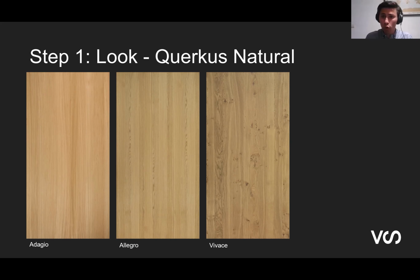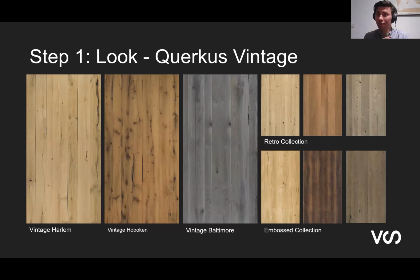So with Adagio, we did a selection of mix match and of quarter cuts. With the Allegro, we did again a mix match, but here we do a mix match of quarter and half crown cuts. And the last one, the Vivace, we're gonna do a mix match of everything, and we're gonna even allow knots. So basically, we are making a selection for you, but still we give you an option to choose from. So this is the whole idea of Querkus. So you have the natural one.